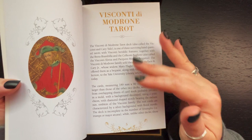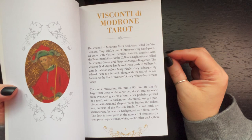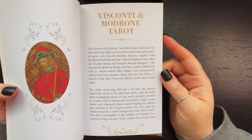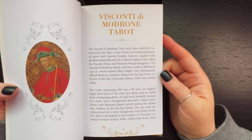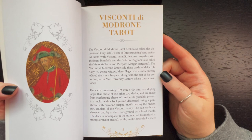Actually, let me read to you the opening paragraphs so we have a little bit more of an idea about this deck. While I do speak Italian, my pronunciation is not always correct, so please pardon any words that are not pronounced correctly in Italian and English for that matter. Visconti di Modrone Tarot. The Visconti di Modrone Tarot deck, also called the Visconti in Carriel, is one of three surviving hand-painted tarots with the Visconti heraldic features. Together with the Brera Brambilla and the Colleoni Baglioni, also called the Visconti Sforza and Pierpont Morgan Bergamo. The Visconti di Modrone family sold these cards to Melbert B. Carey Jr., whose widow, Mary Flegger Carey, subsequently offered them as bequest, along with the rest of his collection, to the Yale University Library, where they remain today.